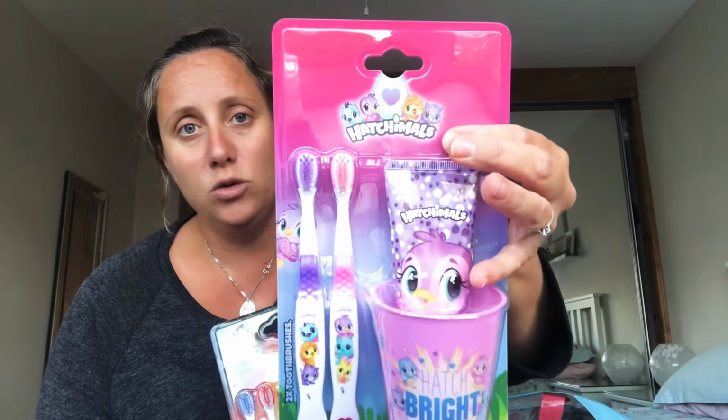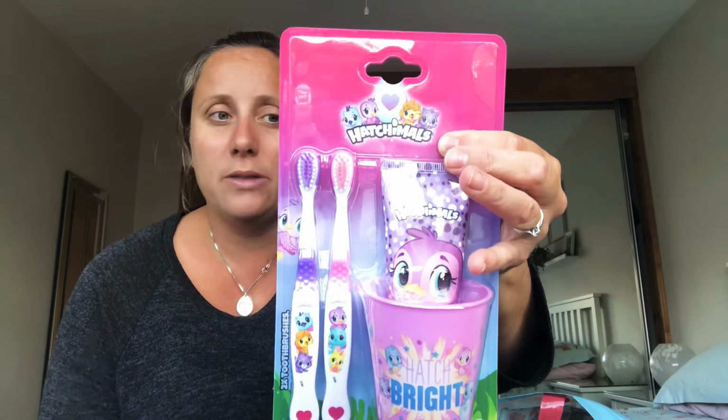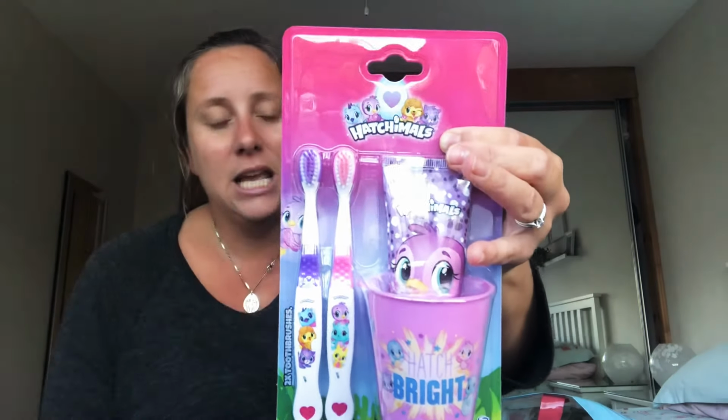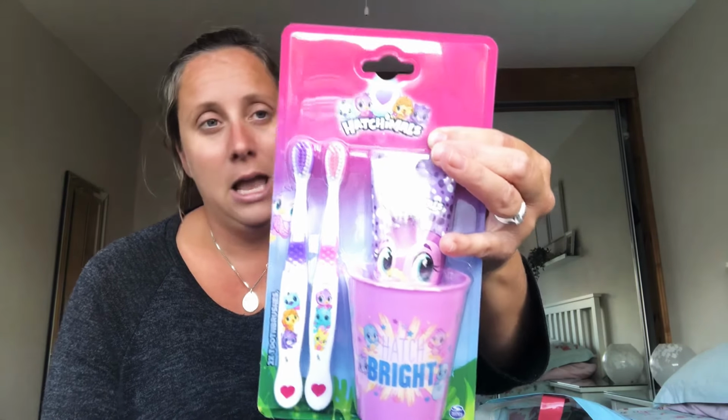They were £1.49, which I didn't think was too bad. I also got one for my daughter. It's a Hatchimals one. She's not particularly into Hatchimals, but these were the only 2 that they had. Hers is the same, pink and purple. She loves that kind of thing. These are for their Christmas stockings. I don't think you can go wrong with a toothbrush, toothpaste and cup. It avoids them mixing up their toothbrushes, and I think they look more than £1.49's worth.